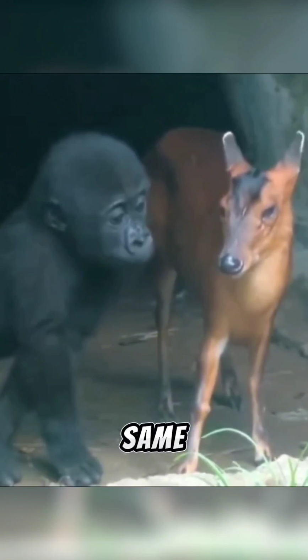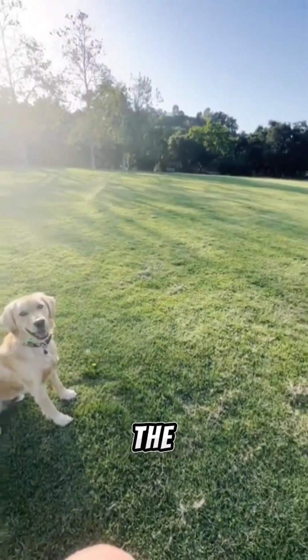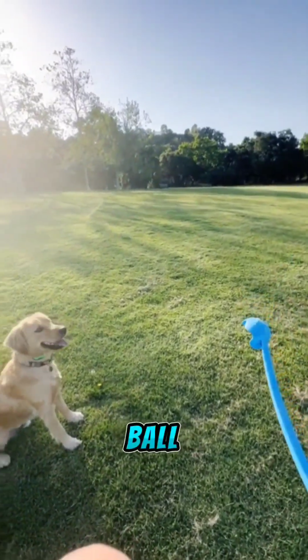This gorilla and this deer are friends, and live in the same enclosure at the zoo. This dog cares more about the stick used to throw the ball than the actual ball.